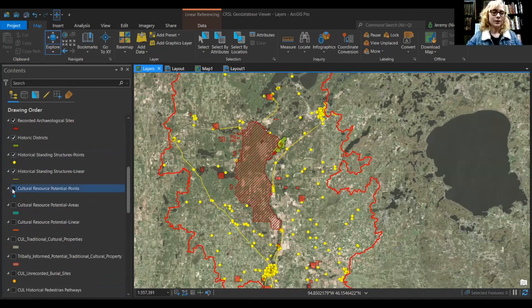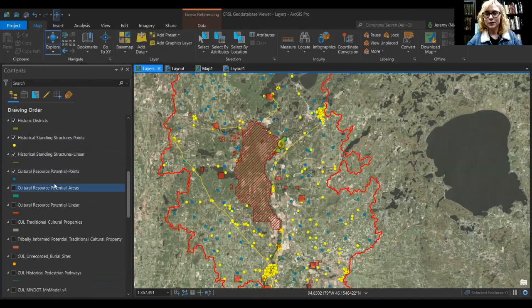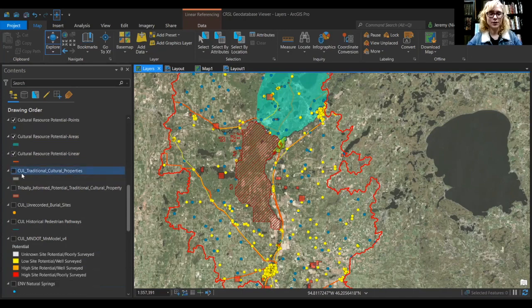We have resources of cultural potential. So these are the points that dropped in for that. Areas of cultural resource potential, linear features of cultural resource potential. Again, these would be paths and roadways or rail lines that have been pulled up in the past. And so these can overlap in some places because some things have been replaced since. And then we also have traditional cultural properties and tribally informed potential traditional cultural properties that have been provided to us via information and communication with tribes.